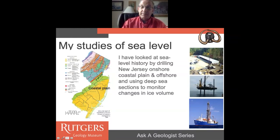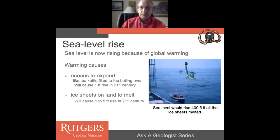This is Bass River State Park. We've drilled out on the continental shelf. This goofy looking rig is called a lift boat. It lifts itself out of the water, and we drilled in 2009 to get some of the records I'll show you. And this is the JOIDES Resolution. The JOIDES Resolution drilled all over the world, collecting cores that we study for sea level. In the deep sea, far at the bottom of the oceans, we can monitor changes in ice volume using a geochemical tracer in our group called the Foraminifera, and I'll show you that in a minute.